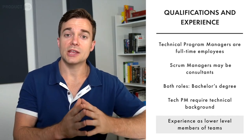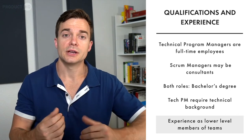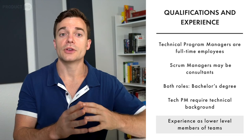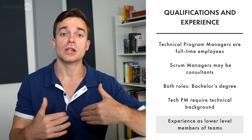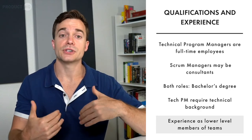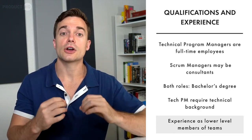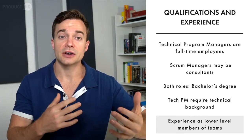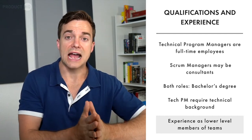More importantly, anyone that wants to be a Scrum manager should also have completed some lower level experience as a member of a Scrum team. For both technical program managers and Scrum managers, in fact, lower level experience as members of their respective teams often proves to potential employers that they are experienced in project management and have a deep understanding of the layers of the program management cycle and product development cycle, whether agile or more traditional like waterfall, from the inside out.